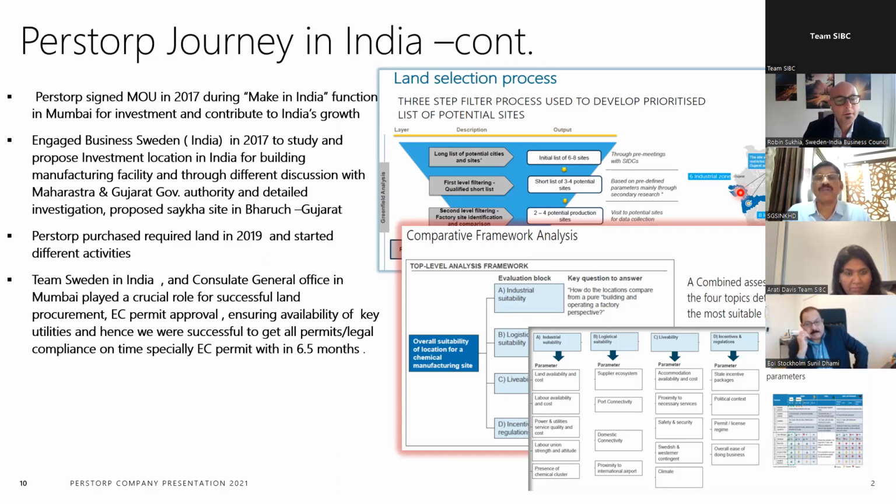Yeah. So I think this is important because it's important for companies to understand that there is infrastructure knowledge, both within Team Sweden India, but also with the Indian government's support.